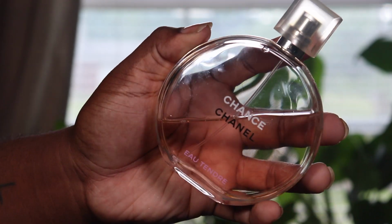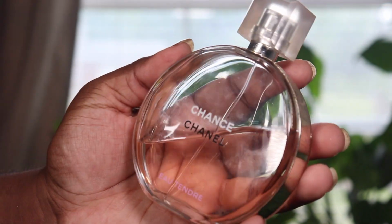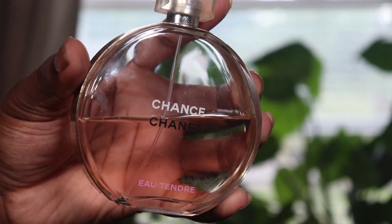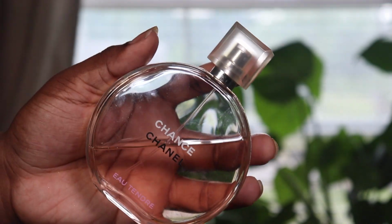And so the last and final fragrance in my collection is the Chanel Chance Eau Tendre, again from Chanel. This is the one with the pink liquid. This is probably my favorite all year round fragrance or fragrance to build on top of. I do mixed fragrances. We do that. We do everything in this household, baby girl. But anyway, this is probably one of my favorite fragrances to use all year round.